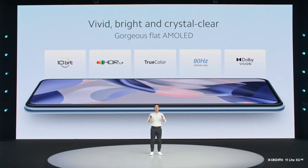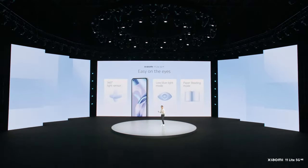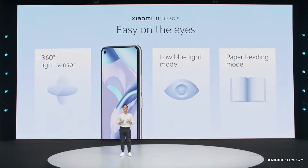The display is what you interact with most on your smartphone, whether it be texting, typing, shopping, or reading. And so NE features only the industry's leading 10-bit flat AMOLED display. That's bright, sharp, and detailed to look at. Your favorite content will come to life on your screen in a vibrant splash of color. Sometimes, I'm so caught up in a group chat conversation, I simply can't put my phone down. And to reduce eye strain, NE has a 360-degree light sensor, low blue light mode, and a new improved reading mode for comfortable usage over long hours, anytime, and anywhere.